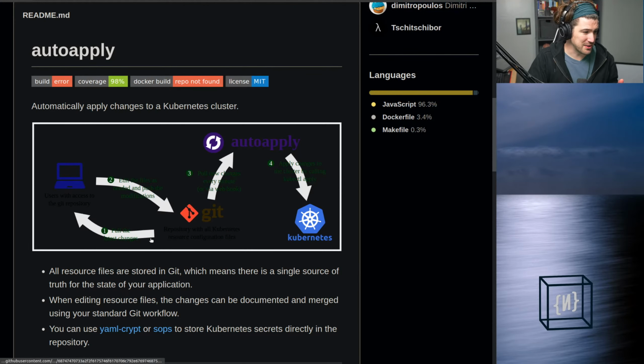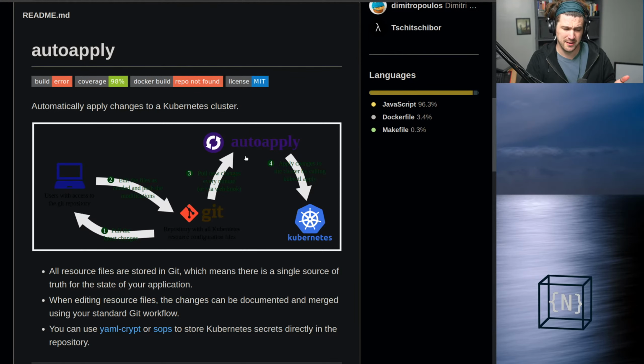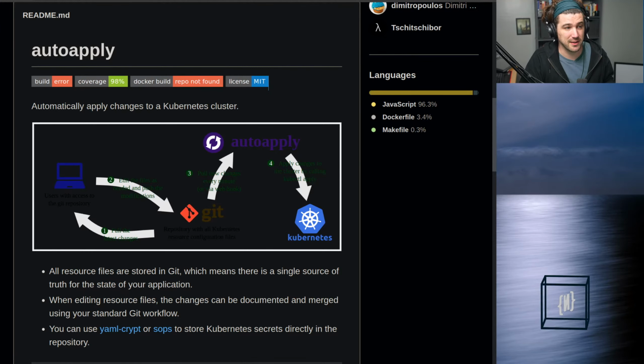They have this picture. It's a little bit hard to read, but basically you're pushing to Git. Auto apply will pull the changes via webhook, and then auto apply it to Kubernetes. So this is how auto apply does what it does. It's actually quite a lot simpler than Argo CD. So if you're looking for a small, simple solution, this is quite a bit simpler to do some GitOps types of stuff, but it also has fewer options, fewer dashboards, and things like that.